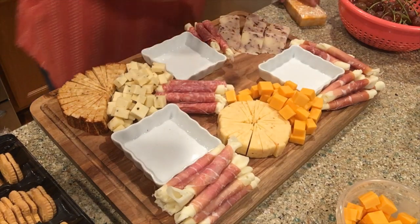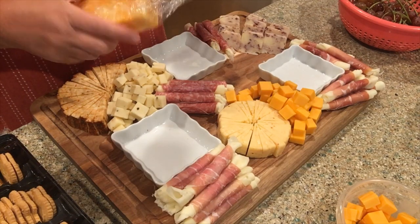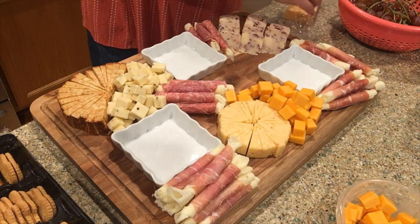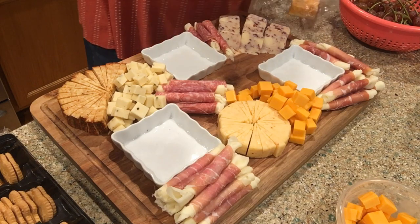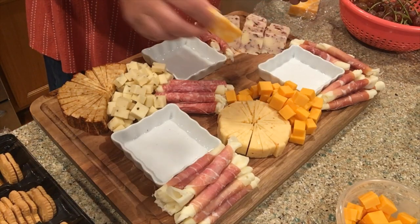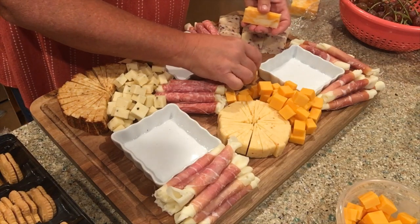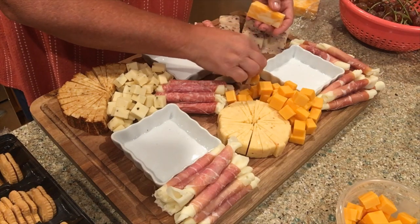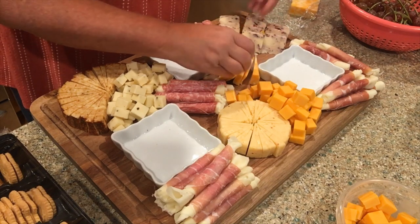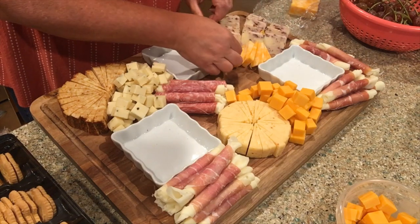Okay. And then we're gonna put our Colby and cheddar cheese on here. And again, this was just one of those 8-ounce blocks and I just sliced them like that. And I think what we'll do is just kind of alternate the slices like that, just to give it a little interest.